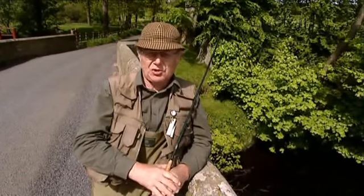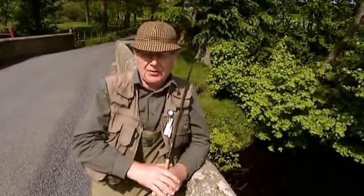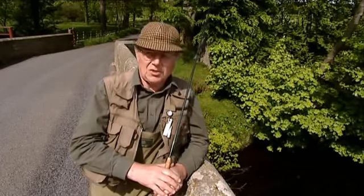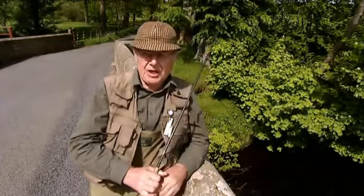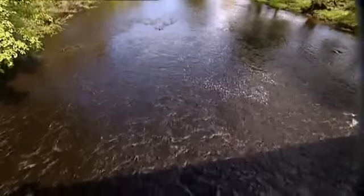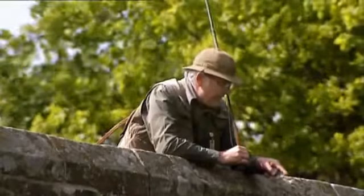It's probably more noted really for its grayling. There's grayling in this stream up to about 1.5 pounds, maybe the odd occasional 2 pounder. This stream is ideally suited to all types of nymph fishing, but it's particularly suitable in places for check nymphing. Now, when I look over this bridge here, I can see it's got very convoluted currents. It's quite interesting. There's a very strong current seam under this parapet here.